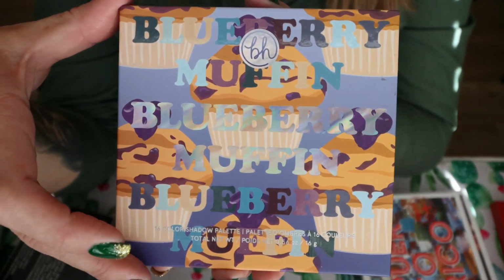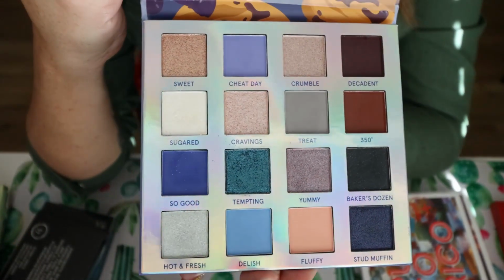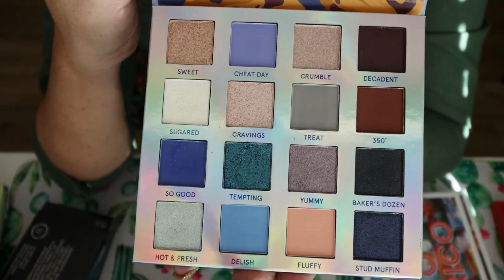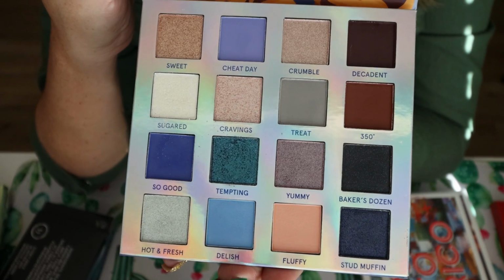And the Blueberry Muffin palette. This is kind of what started it all with BH Cosmetics. This is the palette that people bought and the formula blew them away and BH just took off like crazy. One of my all-time favorite palettes in my collection.